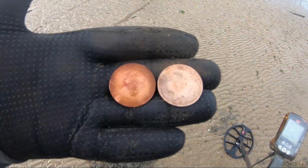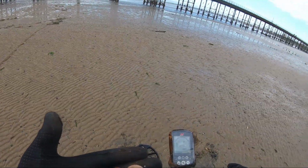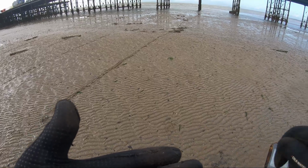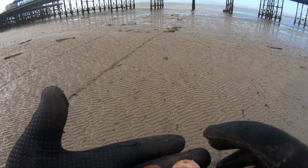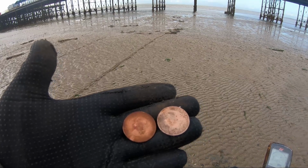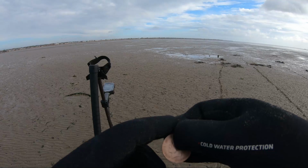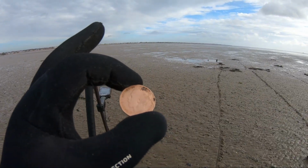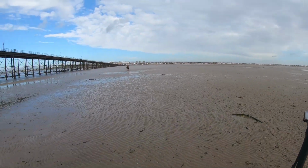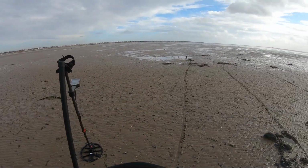Well, this time I had two coins in the scoop. One from that hole right down there in front of me, and one from that hole just down there to my right. I got the signal as I swung it both ways, so I dug them both out. We have another Elizabeth II penny and a George VI penny. Next coin in the scoop, another George V penny. And so Les is just there now. So when he gets over here, we'll have a little chat with him.